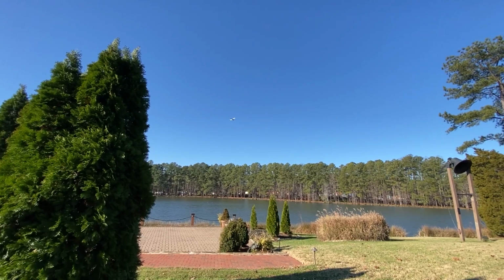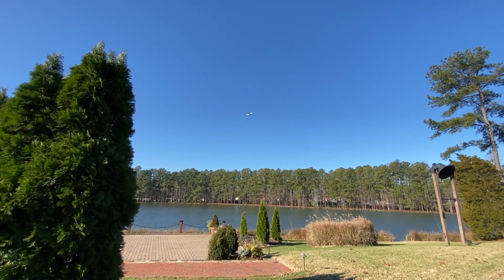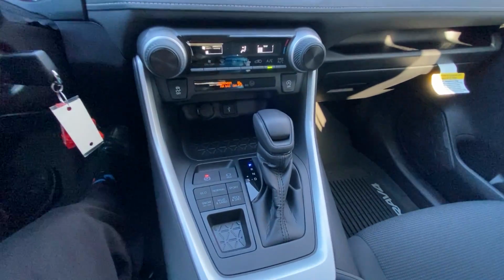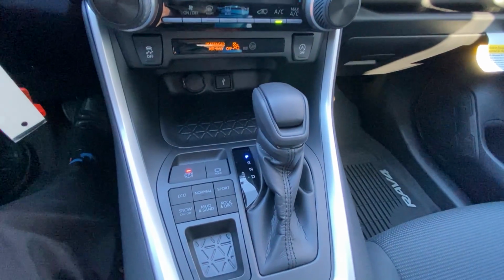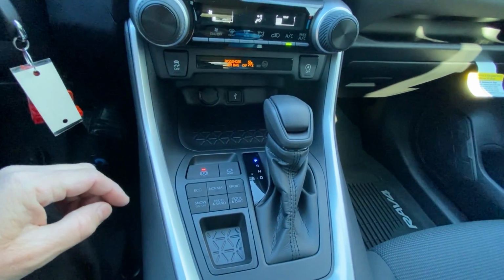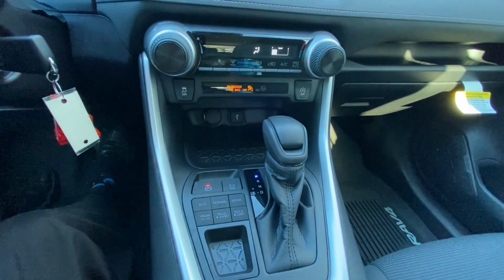Let's look at some buttons. Let's go with the center column first because there's a lot here. What in the world is going on here? I don't know what you would put in this. Maybe a little bit of change or something like that.